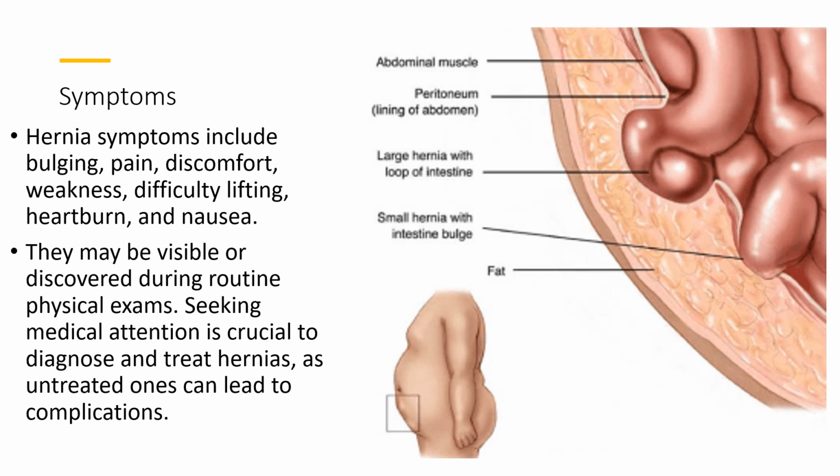Third is weakness or pressure. Weakness or pressure in the surrounding muscles may also be felt, especially in the groin or abdominal area. Fourth is difficulty lifting. Difficulty in lifting or pushing heavy weights may also be experienced, especially if the hernia is in the abdominal or groin area. Fifth is heartburn or acid reflux. Hiatal hernias can cause symptoms of heartburn or acid reflux as the stomach pushes upward into the chest cavity. Sixth is nausea and vomiting. In some cases, hernias can cause nausea and vomiting, especially if they become strangulated or obstructed.